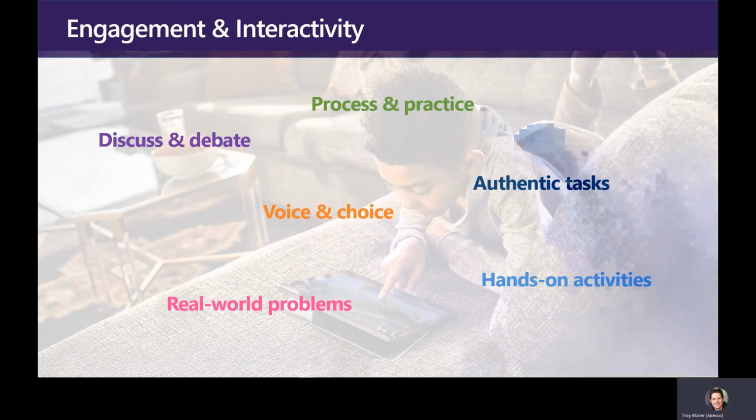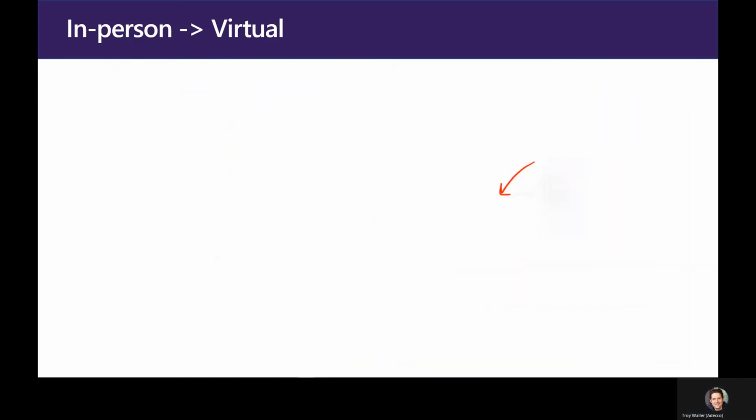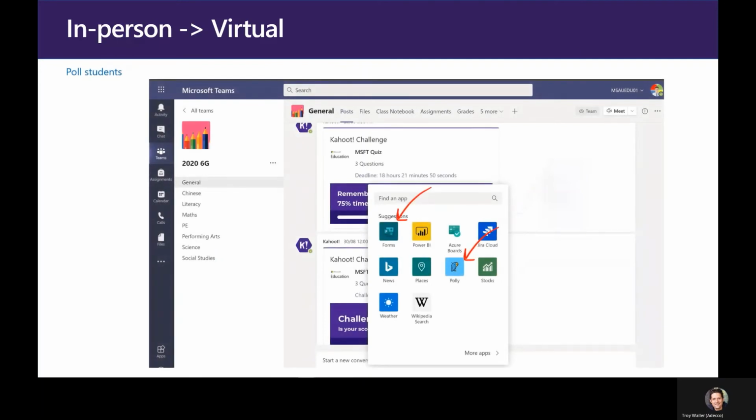With the Add tab feature, instructors can include a variety of tools and interactions that encourage participation, including Flipgrid, Wakelet, Kahoot, Pear Deck and Nearpod. And in the Post tab, instructors can use the Forms bot or Polly feature to create quick polls that keep students engaged. Teachers can insert messages within a Forms practice quiz to provide feedback as the student completes the quiz.